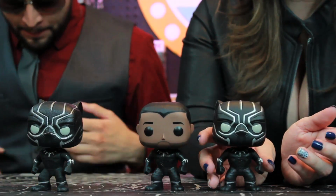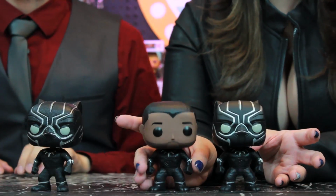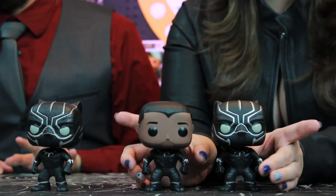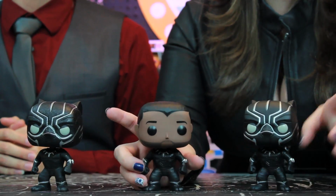Now my only real complaint about this Pop is his actual stance. I think he'd look a lot cooler in an actual action pose stance. Yeah, just like that. So with this unmasked Black Panther, obviously it's the exact same body sculpt, so you're seeing the same thing on that. The only difference is, of course, his head.